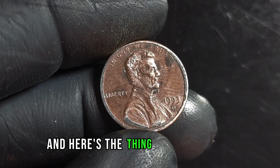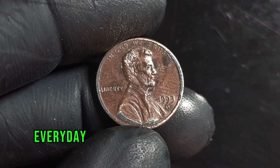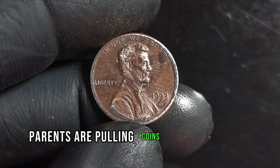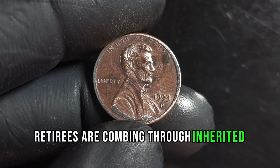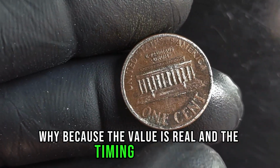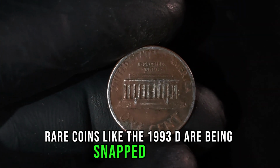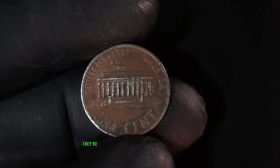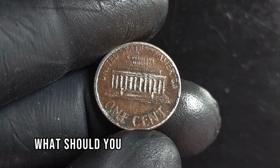And here's the thing. More and more Americans are waking up to this hidden economy. Everyday people are becoming amateur numismatists. Parents are pulling coins from their kids' piggy banks. Retirees are combing through inherited collections. Why? Because the value is real and the timing is urgent. Rare coins like the 1993 D are being snapped up fast. Once they're graded, sealed, and auctioned, they're gone. Off the table. Private forever.